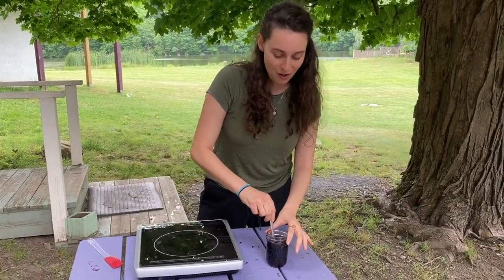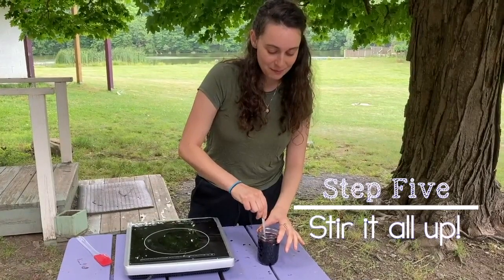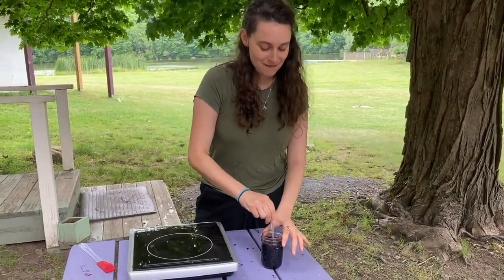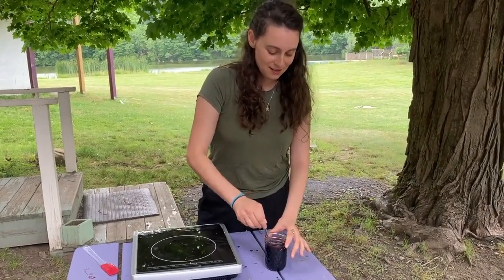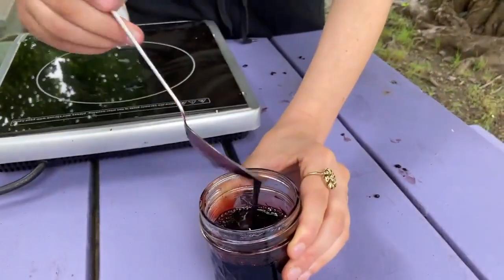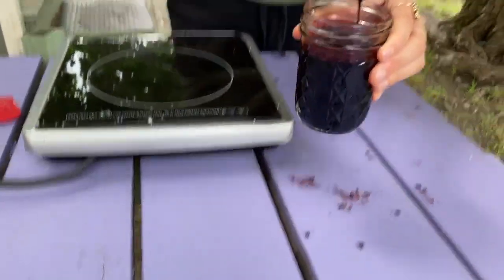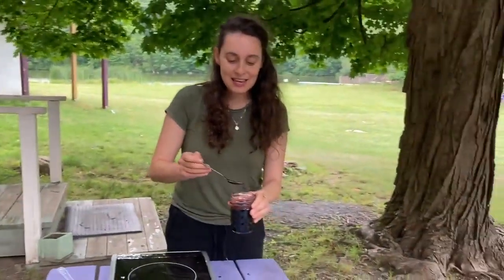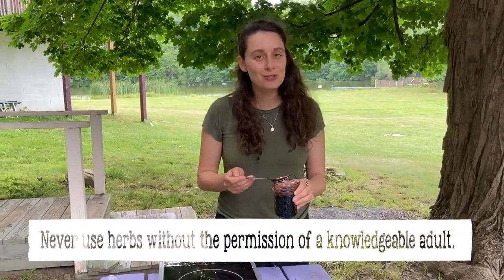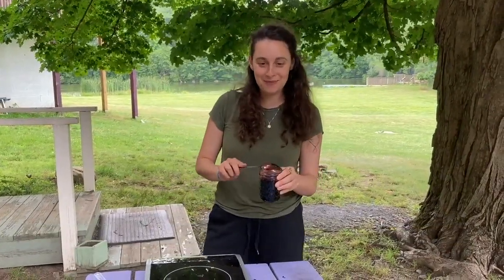I'm gonna stir it all the way up. I'm gonna just keep stirring and stirring and stirring because I want it to be completely blended in with the elder syrup. Okay, and now you can check out my consistency. It's very thick. It coats my spoon a lot. And you can put this in the refrigerator and take it every day or when you feel a cold coming on. We're not doctors and we're not going to tell you the dosage.